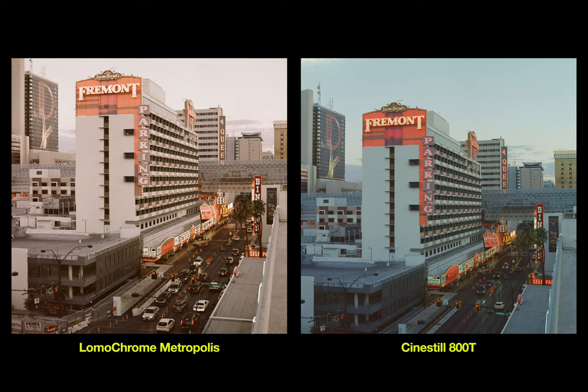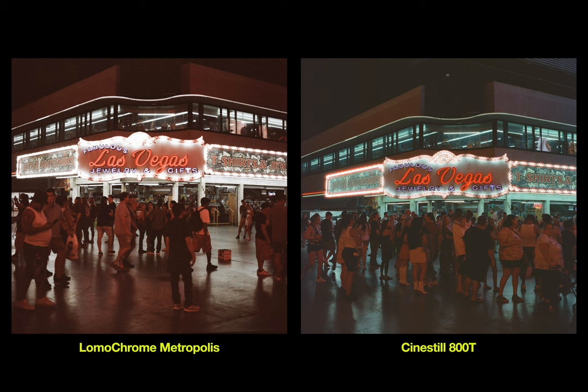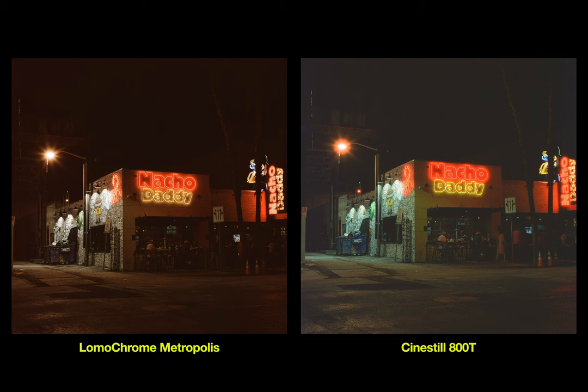My favorite part about these images is how the sky looks between the Metropolis and Cinestill. There's more of a gradient on Cinestill, versus Metropolis makes it a uniform color. Same with this image. The Metropolis looks just red and white, while Cinestill has a lot more greenish along the lights and building. I think this is the quintessential image that shows what Metropolis is about, showing lots of reds and yellow only. I guess that's why the packaging colors are red and yellow.